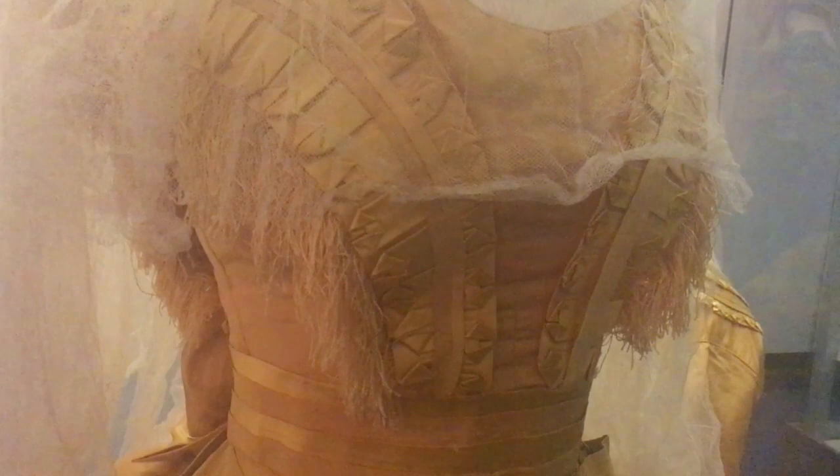One dressed as a wedding gown. But I have the distinct feeling that it's not. I think this is a day into evening ensemble. And then right here, a gay bodice for it.